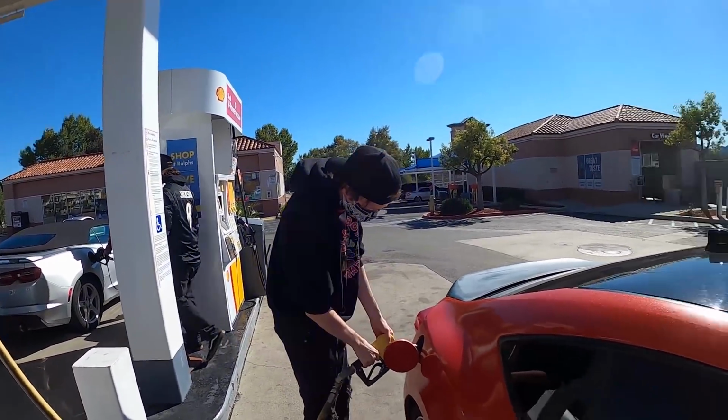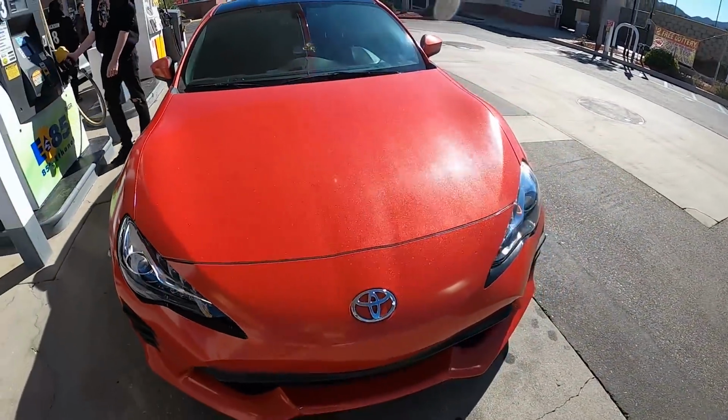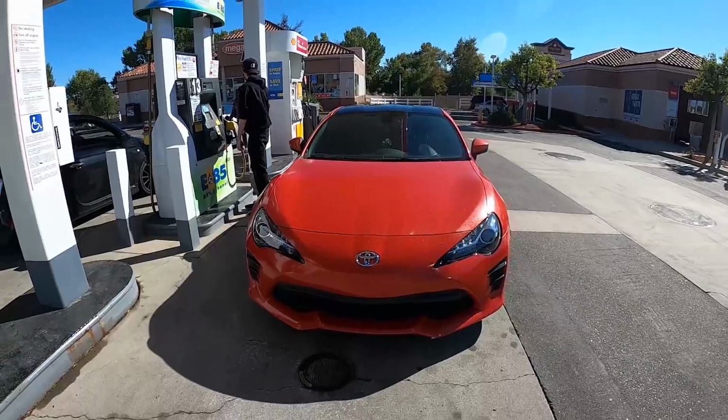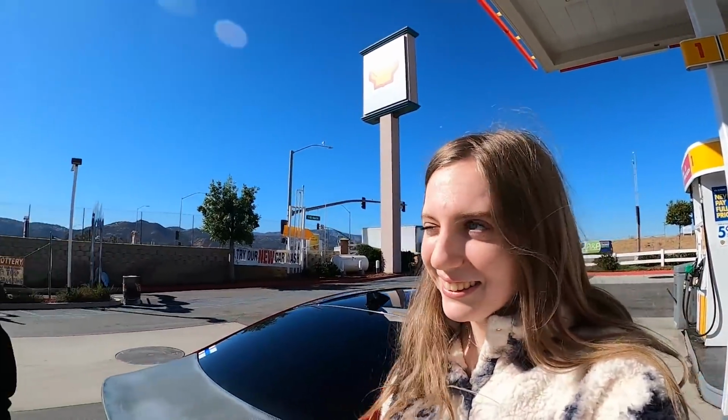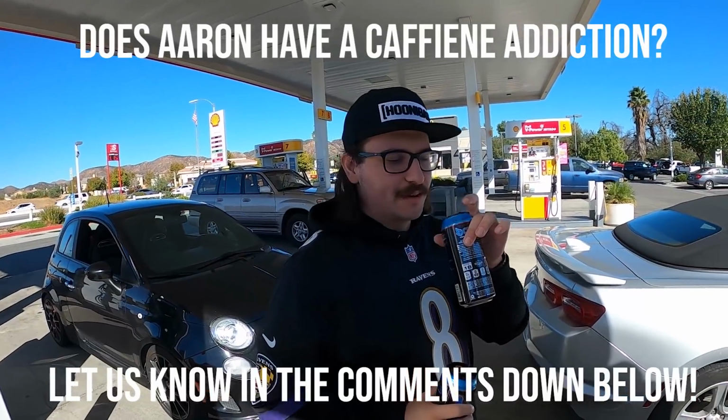As you can see, he finally cleaned his car. And she is in fact red, not orange. But she could be orange, we're not quite sure. One of us is colorblind, and it's not me. Keep going. Thank you. Happy birthday.